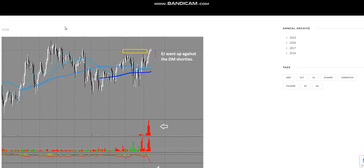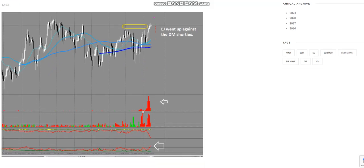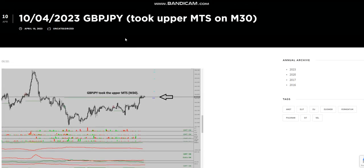Okay, here on the 14th I said Euro Yen took upper target. You see the highs on the day chart. You see it nicely against the shorties, towards this long-term high here from December last year. Okay, cleared the target. So those things dominate the higher time frames, and the squeeze always dominates any order gap zones or MTS or STS on the lower time frames. Yeah, we know the deal. That's what you learn. These things you learn also in the video course.